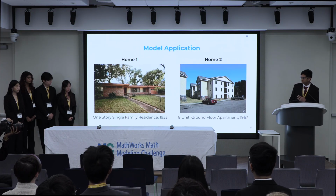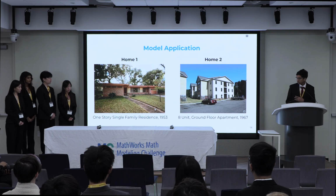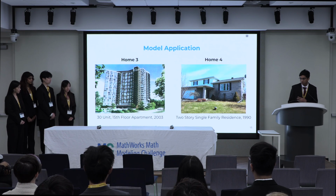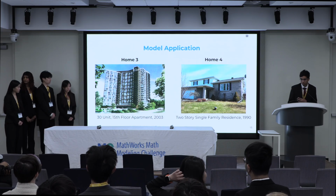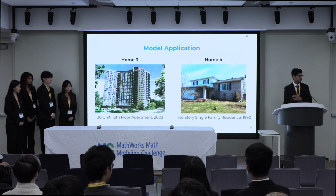Home 1 is a 1-story single-family residence built in 1953. Home 2 is a ground floor unit located in an 8-unit complex built in 1967. Home 3 is a 15th floor apartment located in a 30-unit complex built in 2003. And Home 4 is a 2-story single-family residence built in 1990.